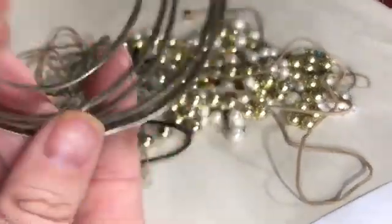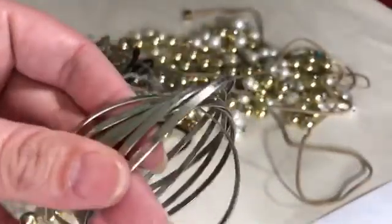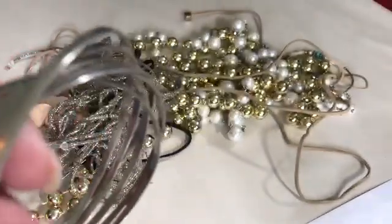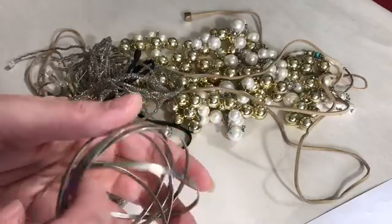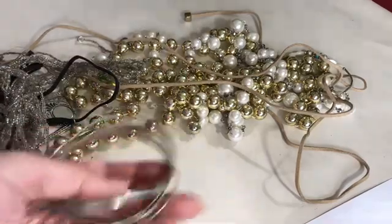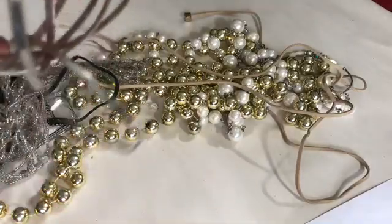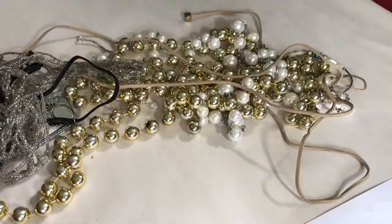Some interwoven bangles. I guess I should have my magnet handy. I remember purposefully getting it out and having it ready. And, don't know what I did, but I don't think these are sterling. I will set them aside until I figure out where I set the magnet.